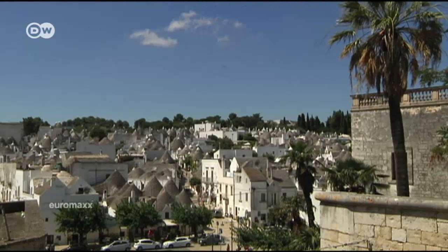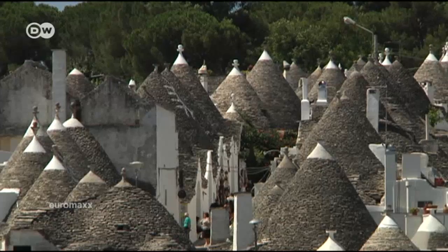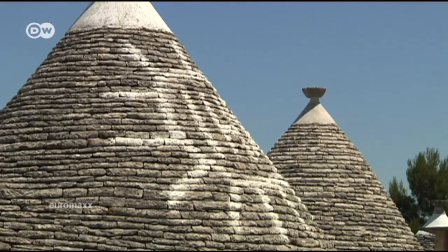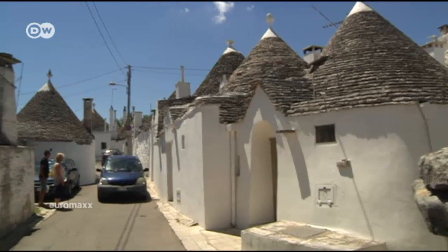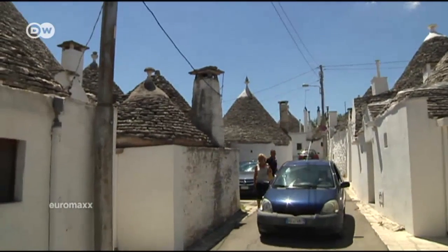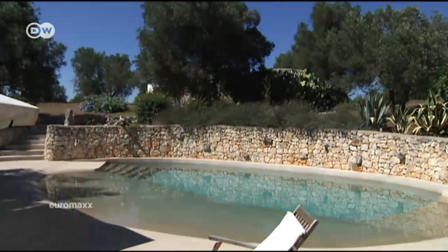An entire town was even created based on this principle, Alberobello. In the 17th century, the feudal lord Girolamo made this tax-saving method of construction obligatory. Nowadays, it's listed as a UNESCO World Heritage Site and draws tourists from far and wide.